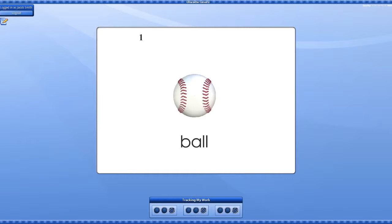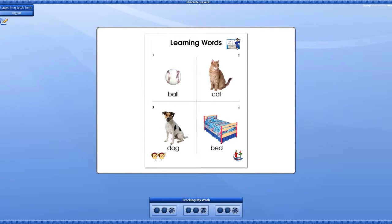Once more, please say ball. Look at it and say it. Please notice that the written word is printed just below the picture. Every word that you can say with your mouth also has a written word that you'll be able to learn to read. Now, with your finger, point to the ball on the page in your workbook.